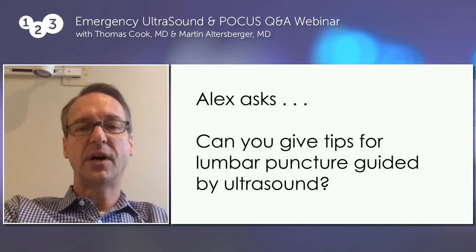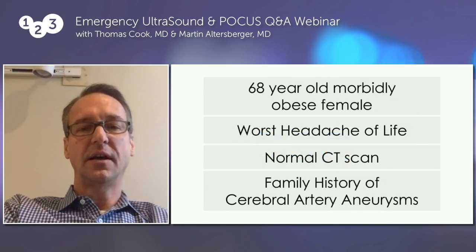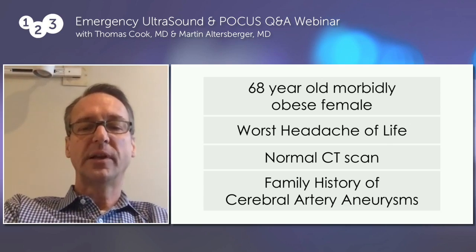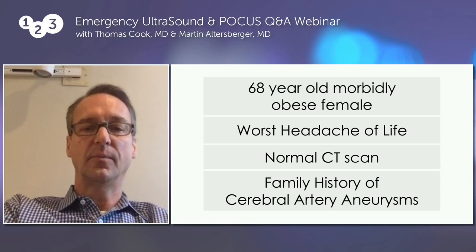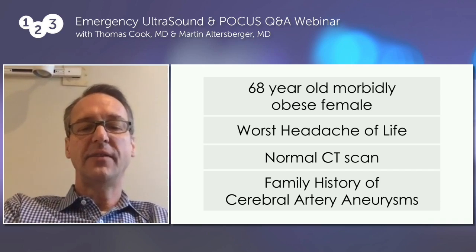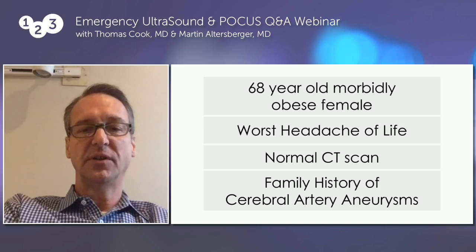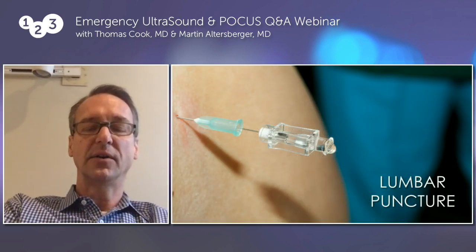So if we'll look at our first case now, we're going to go ahead and take a look at a patient who's 68 years old, so a bit older, and morbidly obese, which in the United States is a problem for probably the majority of my patients, and comes in with the worst headache of her life. She has a normal CT scan, but she also has this strong family history of cerebral artery aneurysm. So you're very suspicious, and you'd like to do a lumbar puncture on her to make sure that she doesn't have any evidence of bleeding, but it's complicated by her size.